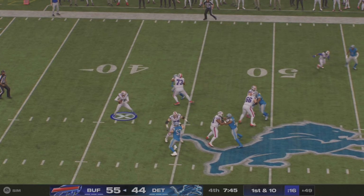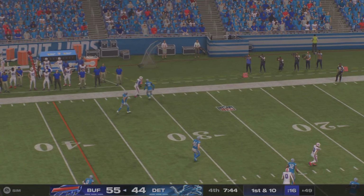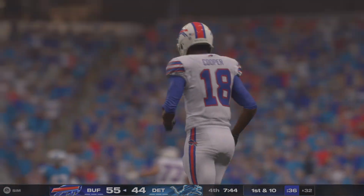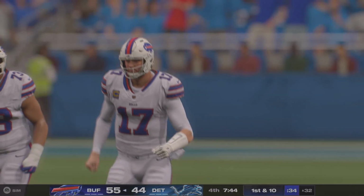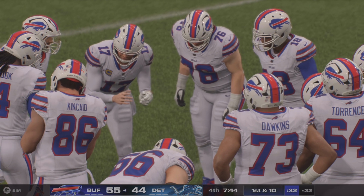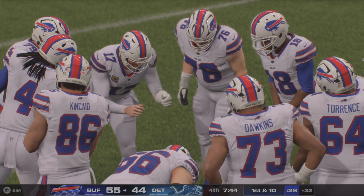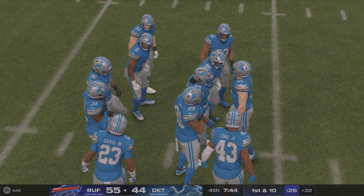Now Allen. Wide open, Amari Cooper. And he'll be out just a yard or 2 shy of the 30. The Bills passing game getting them down the field. They've got another first down. The passing game continues to be their friend. Even with a stable lead here in the fourth, Charles, they're going back to that well.